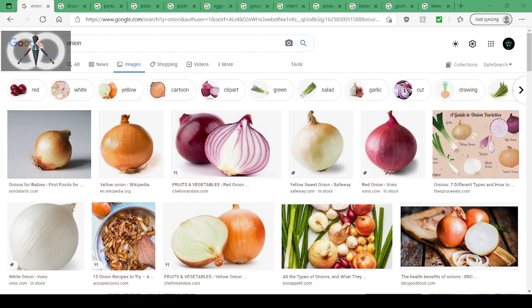Rings, if you cut them very thick rings, maybe, but the bigger the ring, the harder it is to eat, and you're just going to end up cutting them anyway, so why not just pre-cut them into sheets? So we've got diced onions, we have stripped onions, we have ring onions, and we have sheet onions.